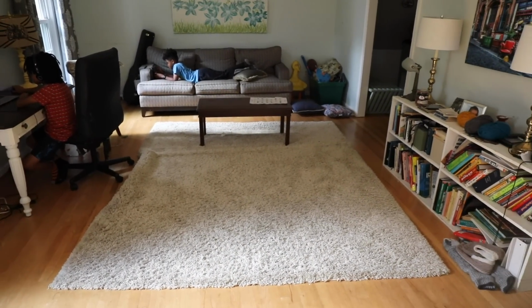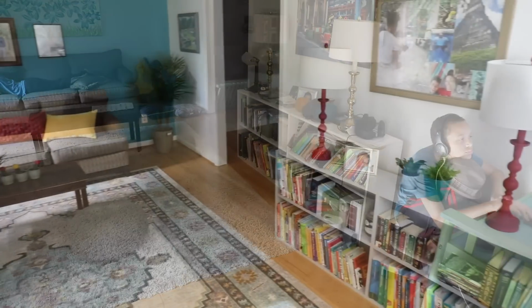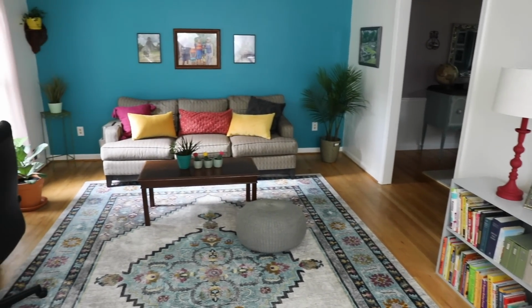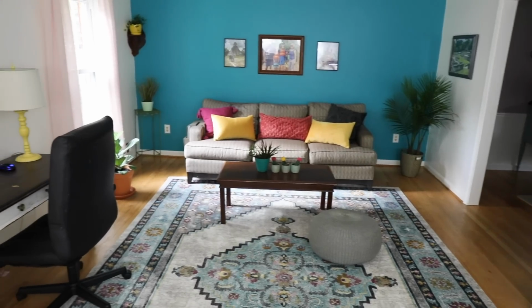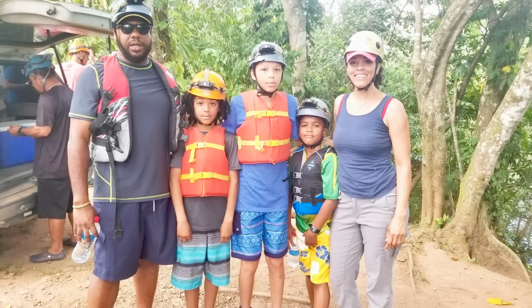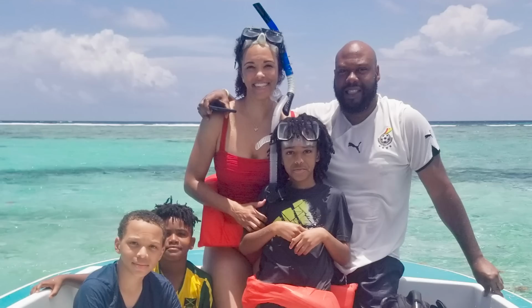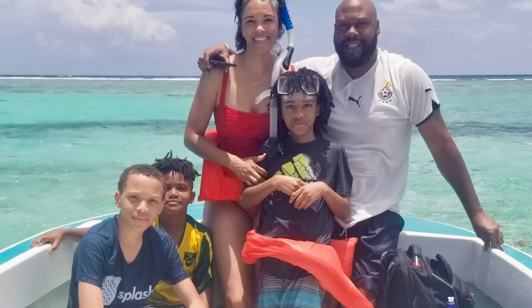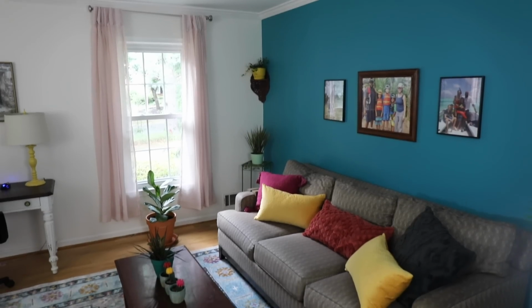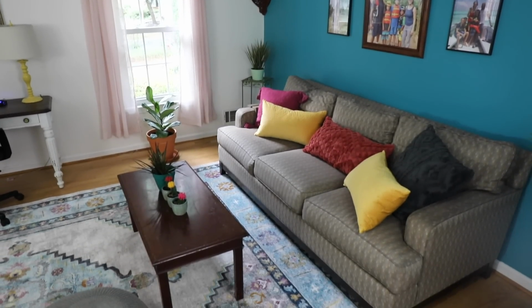So let's take a look again at what this room looked like before we started. I mean, there was no personality to it at all. And now there's a little bit of our vacation. We took a lot of trips while we were there. We had some really good memories, and I really wanted to capture that. Like the time we went caving. I mean, that was amazing. We went snorkeling. The kids had never done anything like that before. So those pictures hang on our wall, and we're able to look at this and remember the trips that we did together as a family.